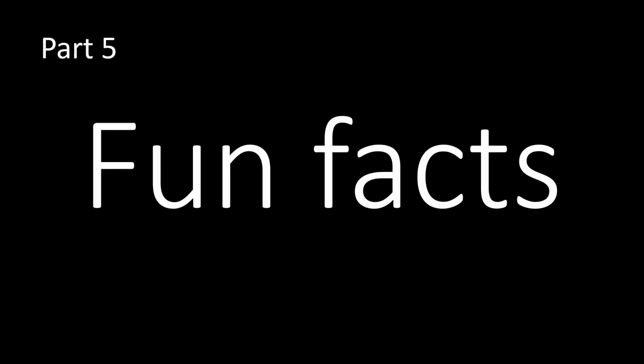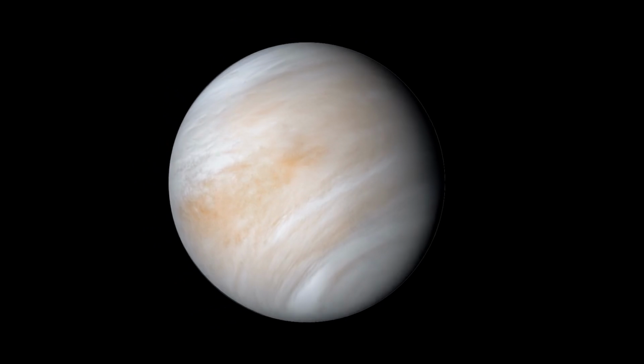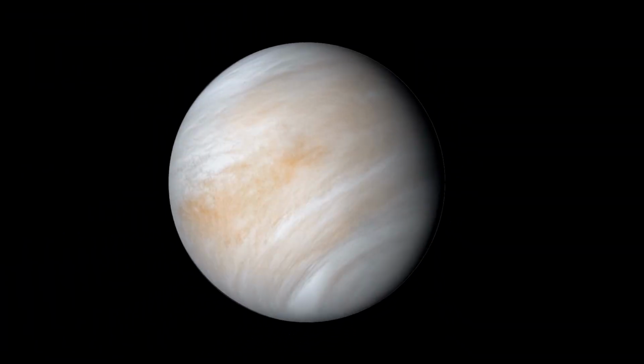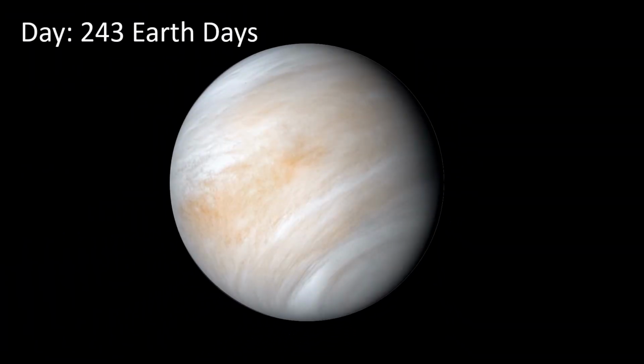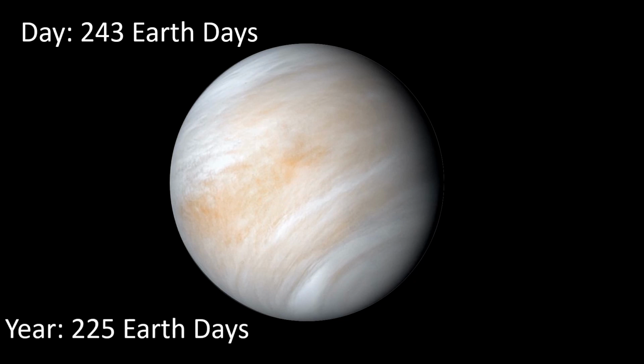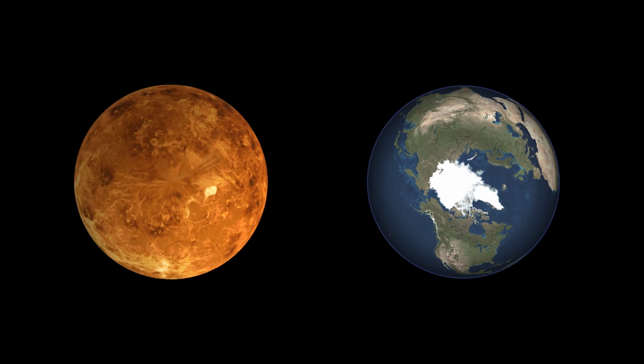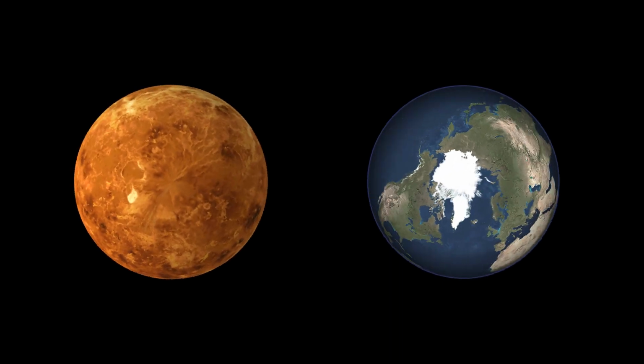Now we will move to the last part, the fun facts. Venus has the longest rotational period in the entire solar system. It has a day length of 243 Earth days. But Venus orbits the Sun every 225 Earth days, making the day on Venus longer than its year. Venus also rotates the opposite way of all the other planets.